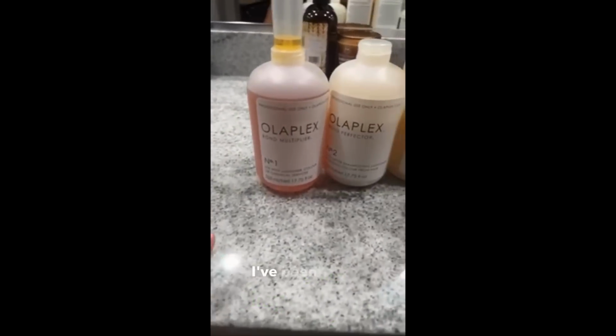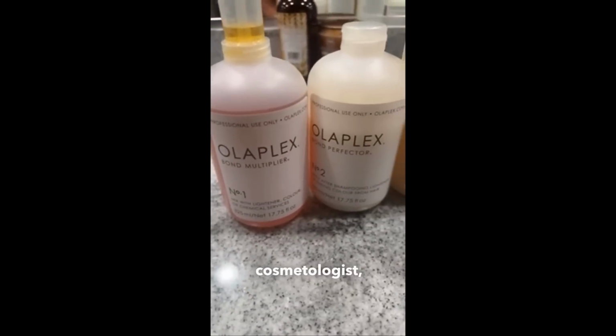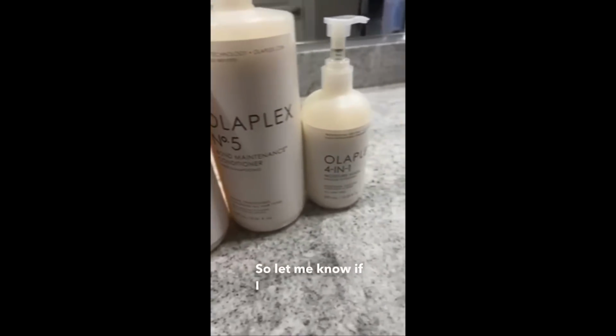Okay, so this is what I've been using for my hair journey. I got the hookup on this. I'm not a licensed cosmetologist, but I do got the hookup. So let me know if y'all need me to hook y'all up with something.